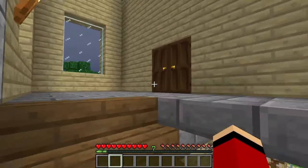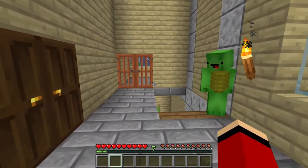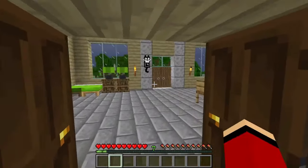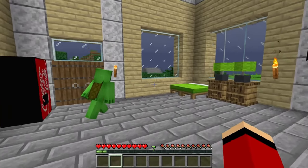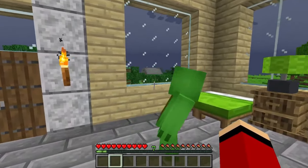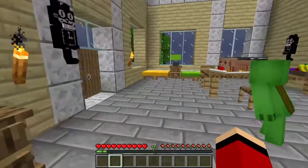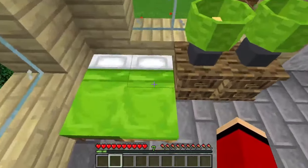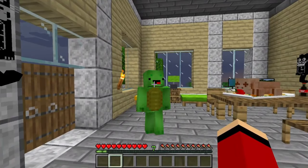Let's look. We should have a bedroom up here. Oh, yes, here it is. Let's see. Whoa, awesome. This is amazing. Look at the view. What a perfect house. There are even paintings on the walls. And we have big beds. Wow, this is the best house ever. I'm so glad we moved.